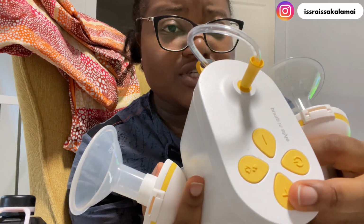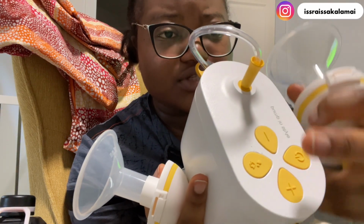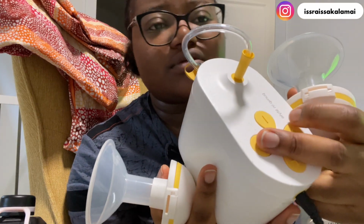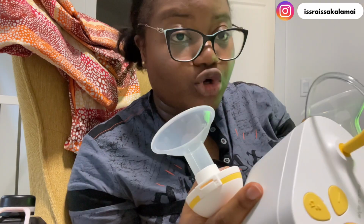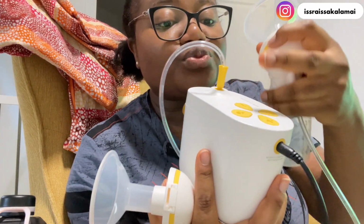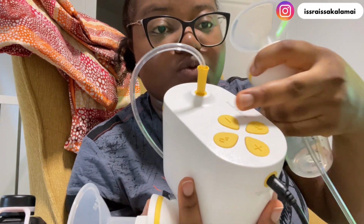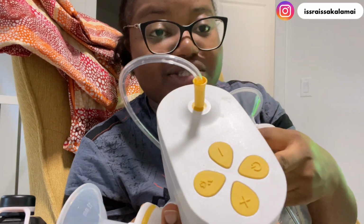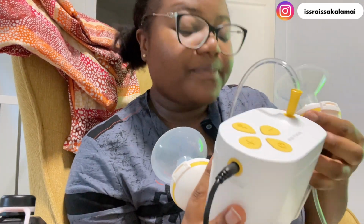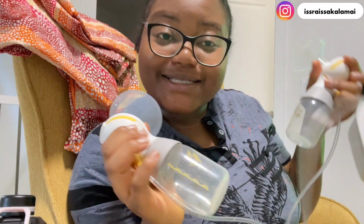If you want to increase the suction, you press plus. If you want to reduce it, you press minus. And then this one is for the let down. So before you start pumping, of course, you know that the milk is supposed to let down. So you press that and then you can switch to this one. Although this one automatically switches from let down to the actual pumping session. Okay, I hope that makes sense.